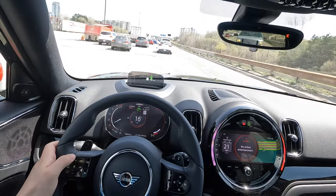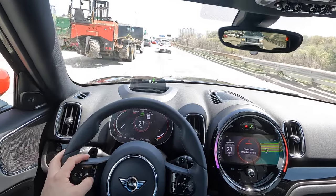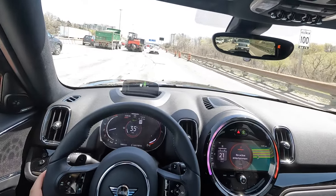Let's set this bad boy up to 100. It's gonna monitor that car. This is the trailing distance, but say we don't want anybody to sneak in, right? So let's shorten the trailing distance. Let's get up in there. Let's not let anybody into the lane.